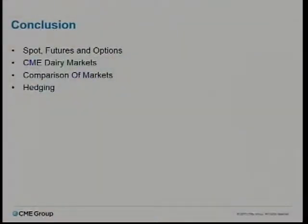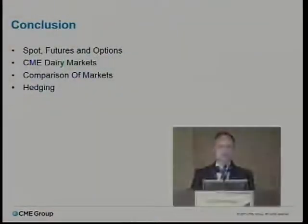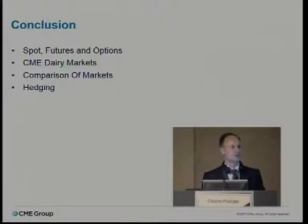So in conclusion, we talked about a spot market, what it is, contract specifications, they're standardized. Same thing with a futures and options contract. All those products are guaranteed by the exchange. Talked a little bit about the CME history and a comparison of the various dairy products that are available globally.